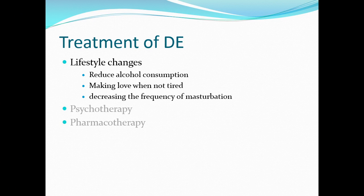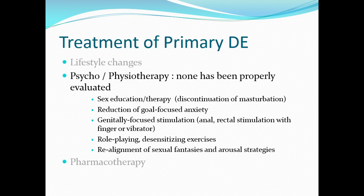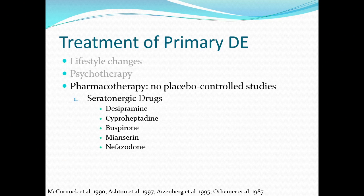In addition to that, you can suggest that patients make some lifestyle changes, such as reducing alcohol consumption, making love when they are not tired, and decreasing the frequency of masturbation. Psychotherapy is the classical treatment of delayed ejaculation, but we don't really have a lot of evidence-based articles on that issue. Sex education therapy, reduction of goal-focused anxiety, genitally focused stimulation, role-playing, and desensitizing exercises are all thought to be effective in the treatment of delayed ejaculation, but we don't know much about that.